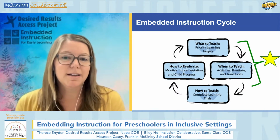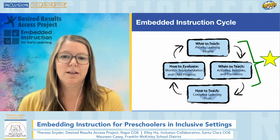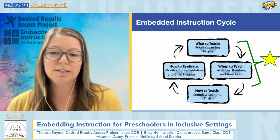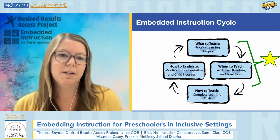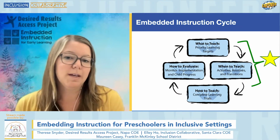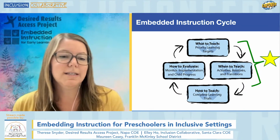This is the embedded instruction cycle. So embedded instruction teaches us what to teach, priority learning targets, when to teach, activities, routines, and transitions, how to teach, complete learning trials, and how to evaluate, monitor implementations and child progress. After we evaluate, we can find out our next steps. Today, we are focusing on what to teach and when to teach.